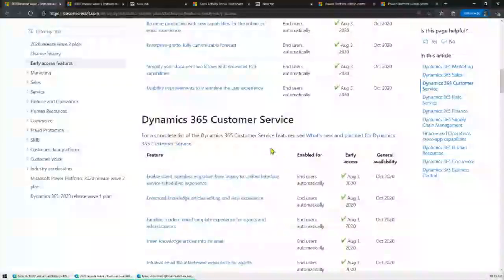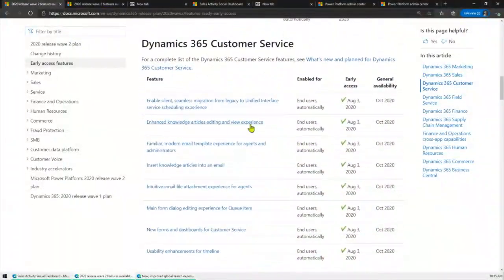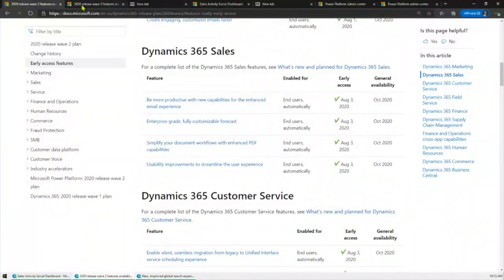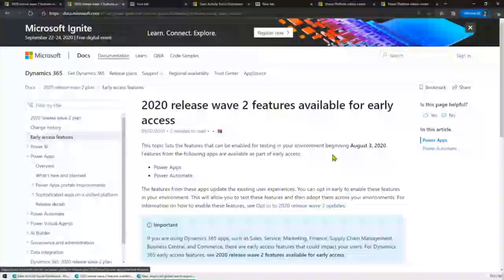That's pretty good. Now in customer service, you're going to take a look at the features as well, because many times there are features, for example, here, like changes to the timeline that will very much apply to you, even if you're just using the sales module, because the timeline is a control that's shared. Let's take a look at the Power Platform release plan.